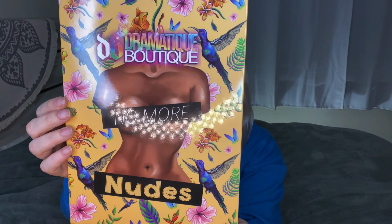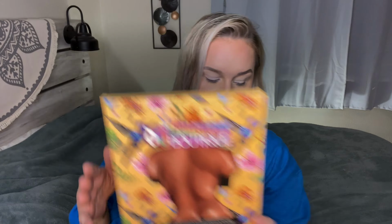Today I am doing a look using the Dramatic Boutique No More Nudes palette. Here is the unicarton. Here's the back of the unicarton. So cute. Super excited about this. I was only able to get the palette this time around, but to me that's the most important. And then here is the palette itself. Very cute. So sexy, really.